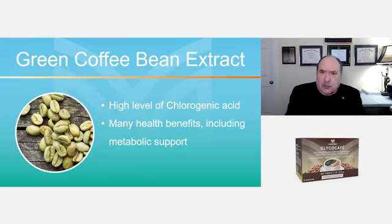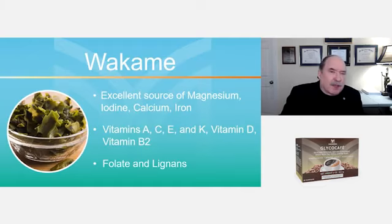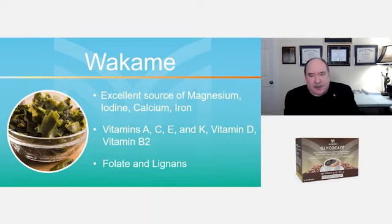In addition to doing this, we also add something called wakame. Now, that's the common name for a type of seaweed. This seaweed contains a number of vitamins, A, C, E, K, D, vitamin B2. It has folate in it. So there's a lot of healthy properties to this, as well as magnesium, calcium, iron, iodine. These are all found in wakame.